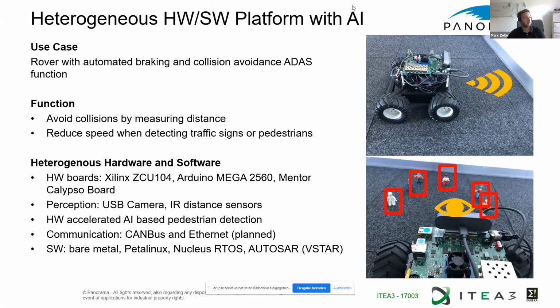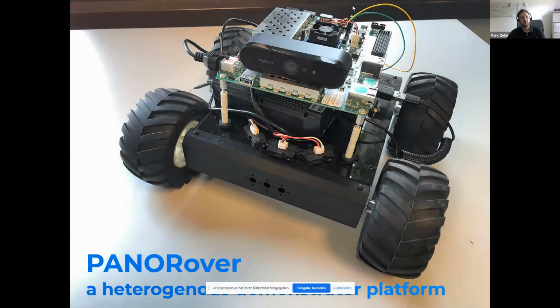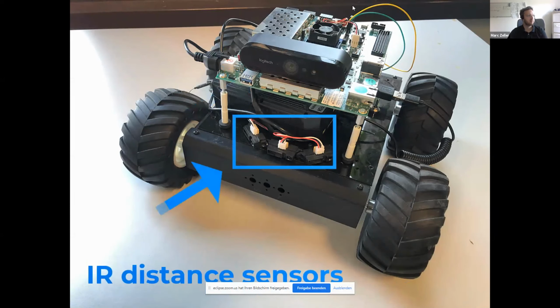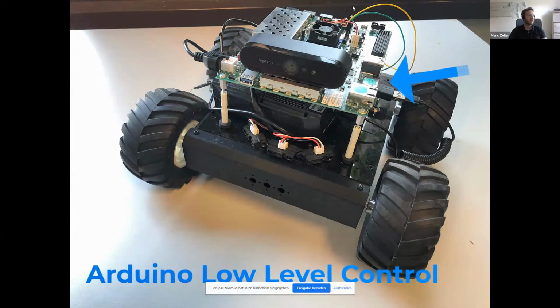And today I would like to especially put my focus on this AI part which we have equipped to that platform, and the big question of how we can ensure safety of such an AI-based feature. But first of all, I would like to show in a very short video, so that you get a better impression, what this platform is all about. So in the center, you see the camera, which takes pictures, and right below, we have a set of 3 infrared distance sensors.